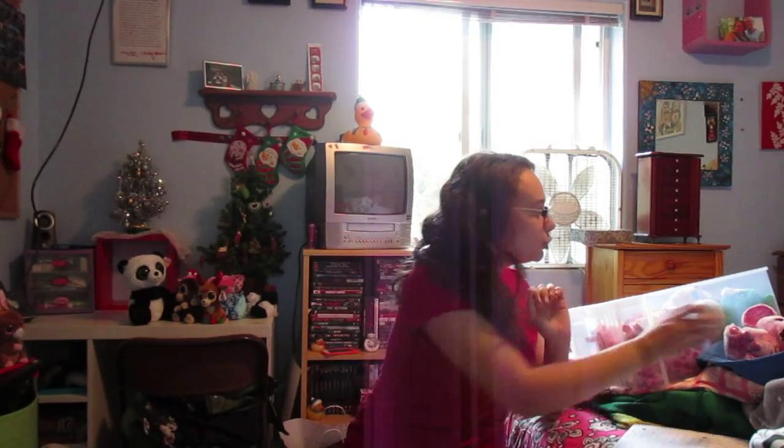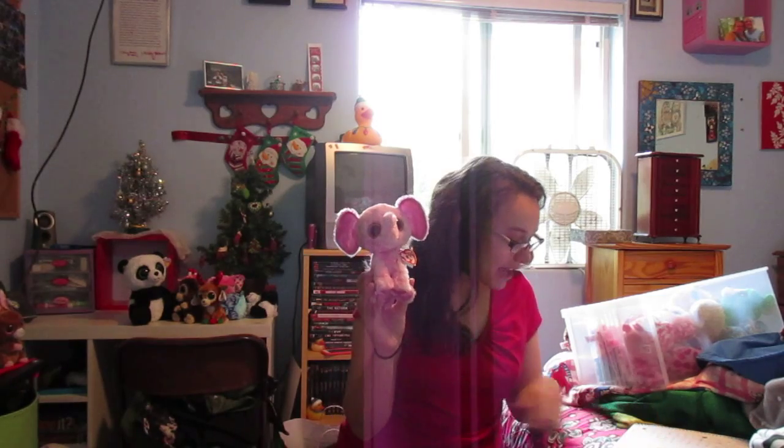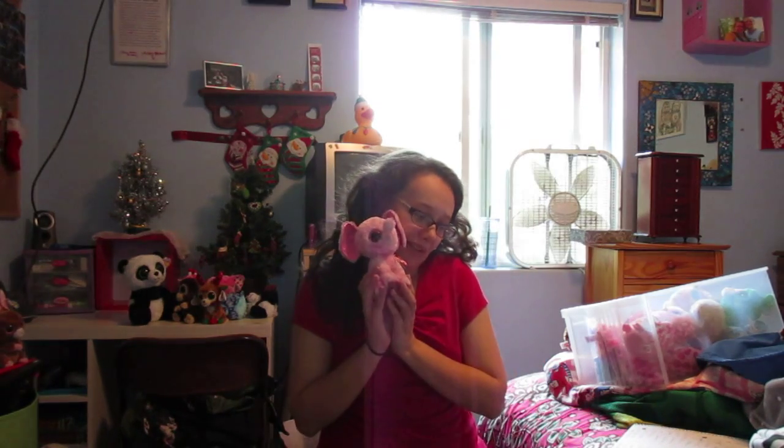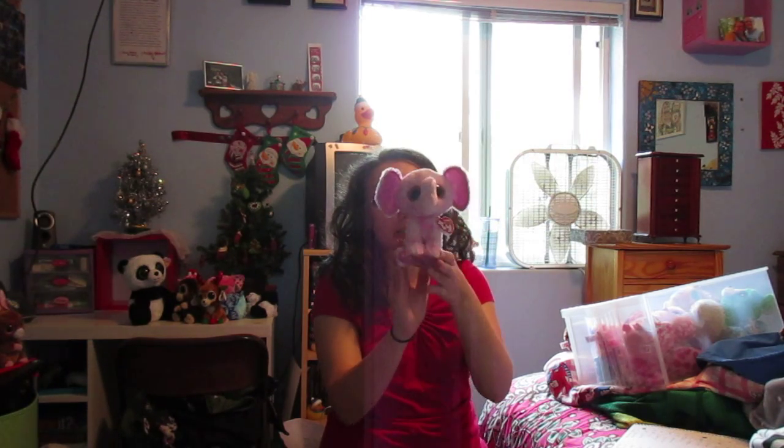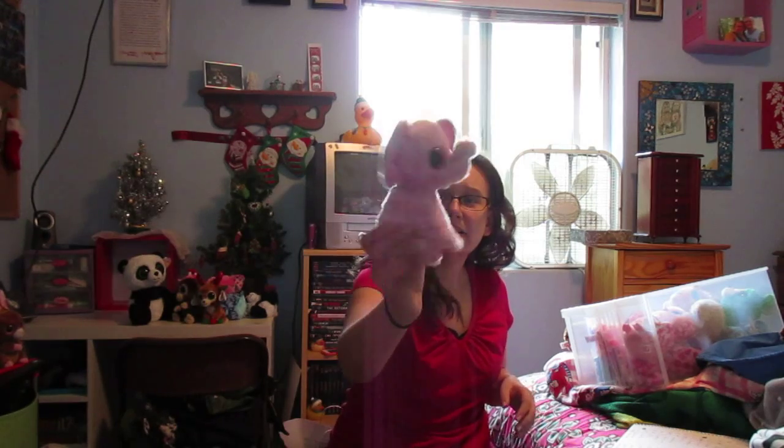Okay, then is Ellie, which is this multicolored elephant. It has shiny eyes, and its birthday is August 27th, which is funny because that's my sister-in-law's birthday. It's really, really cute. I kept its name because I love it. I got it at Barnes & Noble. It has little blue and purple spots under its pink, so it's really cute.